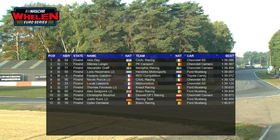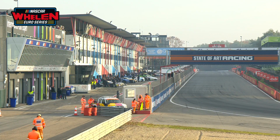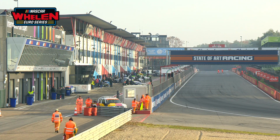He'll be hugely pleased with that, as he has qualified the Brax Racing machine inside the top 10. Well, it says Ford Mustang, but again, that's running as a Chevrolet Camaro over the course of this weekend. The 10th quickest is number 66, Christophe Bushu, who we've seen sporadically throughout the course of this season. But when he has appeared with the Dexwec DF1 Racing Chevrolet Camaro, he's been very quick indeed. So the former Le Mans winner is 10th quickest. 11th quickest, number 46, Justin Koontz. Busy weekend for him as he races in both Elite 1 and in Elite 2. And wrapping up the last of the cars through into the Super Pole was the number 78 car, which is Dylan Didala. So that's the Elite 1 qualifying done and dusted.